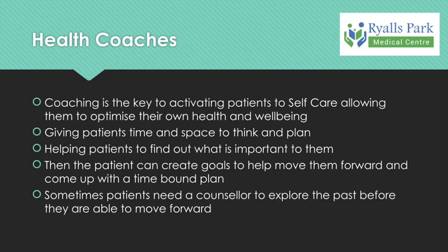What we sometimes find is that patients need a counsellor to explore things that have happened in the past before they're able to move forward, and that's a key distinction between counselling and health coaching. The health coaches are there to help people continually move forward step by step. If they need to explore something in the past, then they do need to see a counsellor.